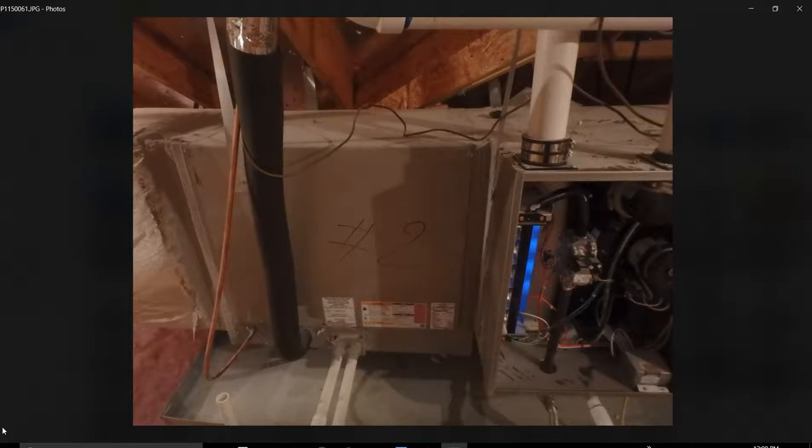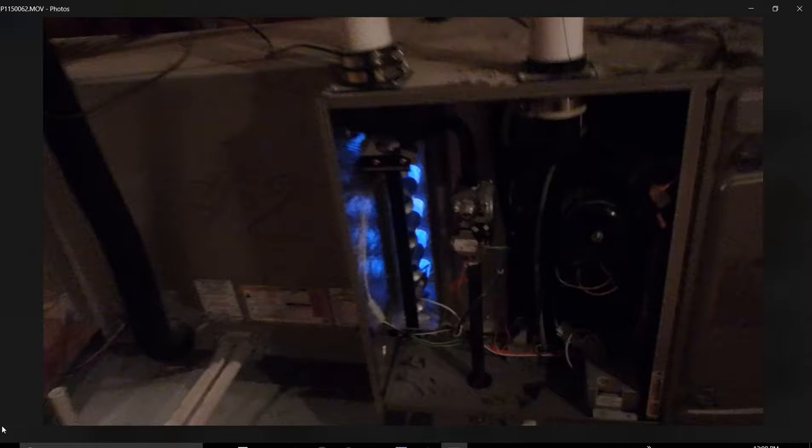This is the filter, which is clean, and then this is another video of the unit, the number 1 unit, or number 2 unit, I'm sorry. There we go. So it is working now. So I think it was just the door wasn't put in place properly.